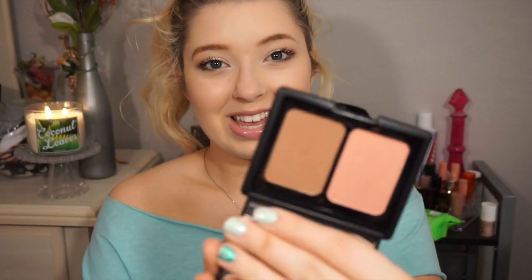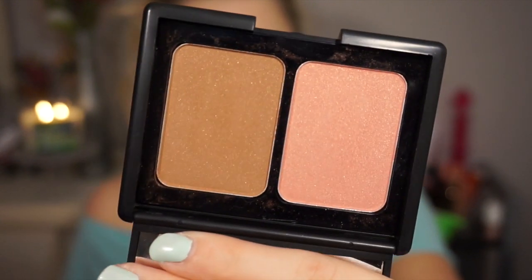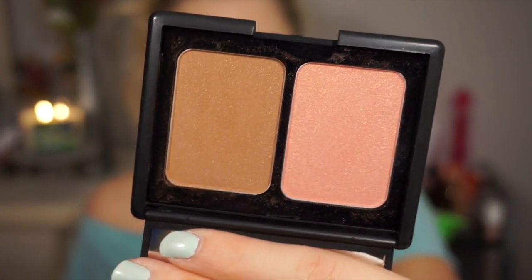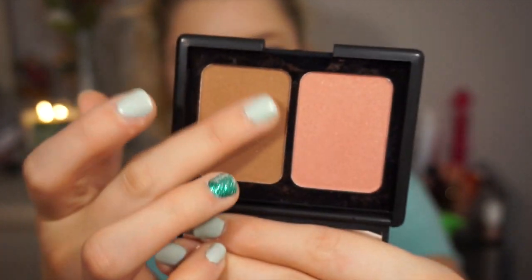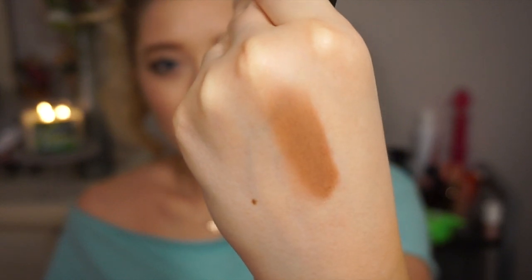But this bronzer in here is really, really dark. It has tons of shimmer in it. It's got a ton of like gold glitter in it. I really don't like it. I got it to kind of compare to the Nars Laguna and Orgasm blush, but I really just don't like it. I'll go ahead and swatch it for you. It's super pigmented, I will give it that. It's crazy pigmented, but it's like such a muddy brown color with my fair skin. It does not look cute on me.